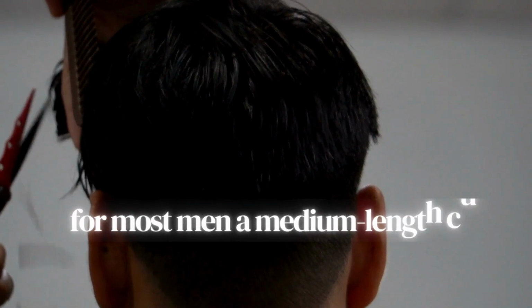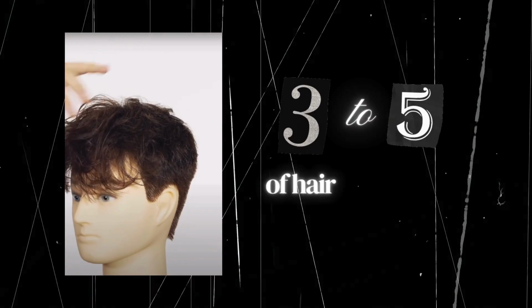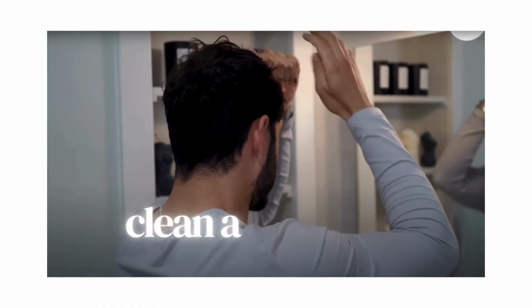For most men, a medium-length cut works best for a messy fringe. Aim for about 3 to 5 inches of hair at the front, gradually tapering it towards the back and sides. Before styling, it's important to make sure your hair is clean and damp. You can use a sea salt spray as a pre-styler to create natural waves and texture.